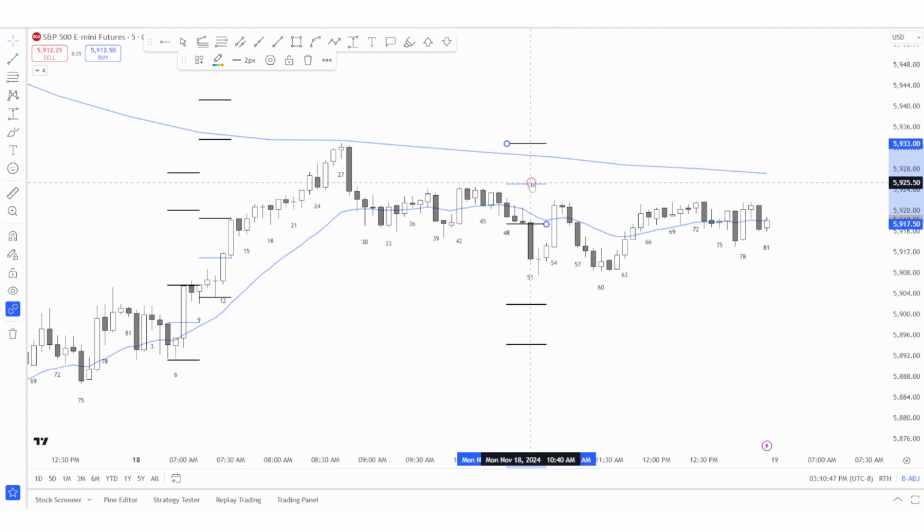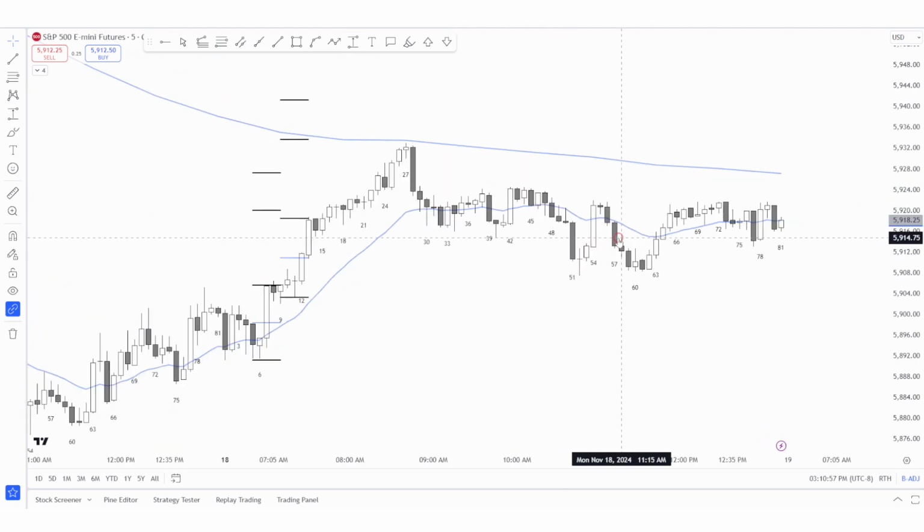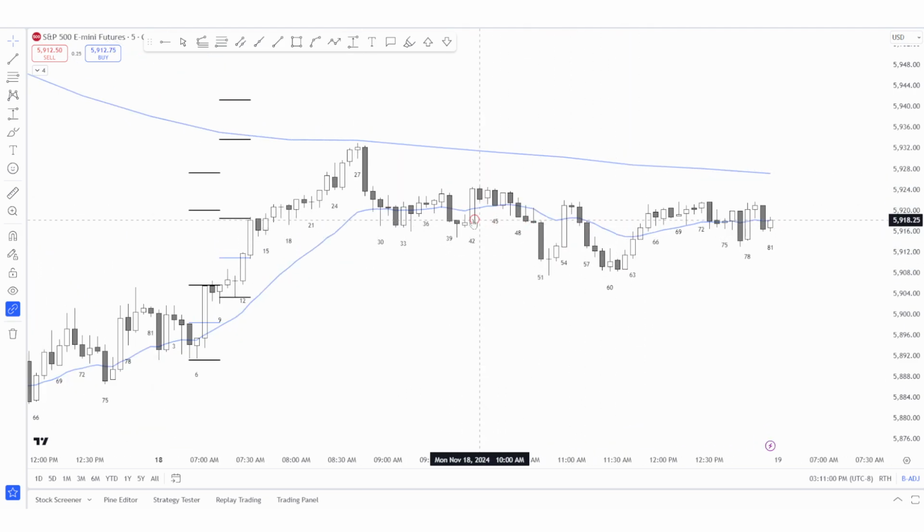I think today was quite difficult because of this rally. Let me know if you guys were looking for that second leg and got trapped, or if you were privy to the shorts and started shorting the EMA. I didn't think the EMA was going to be resistance after I saw 42. I was like, perfect.